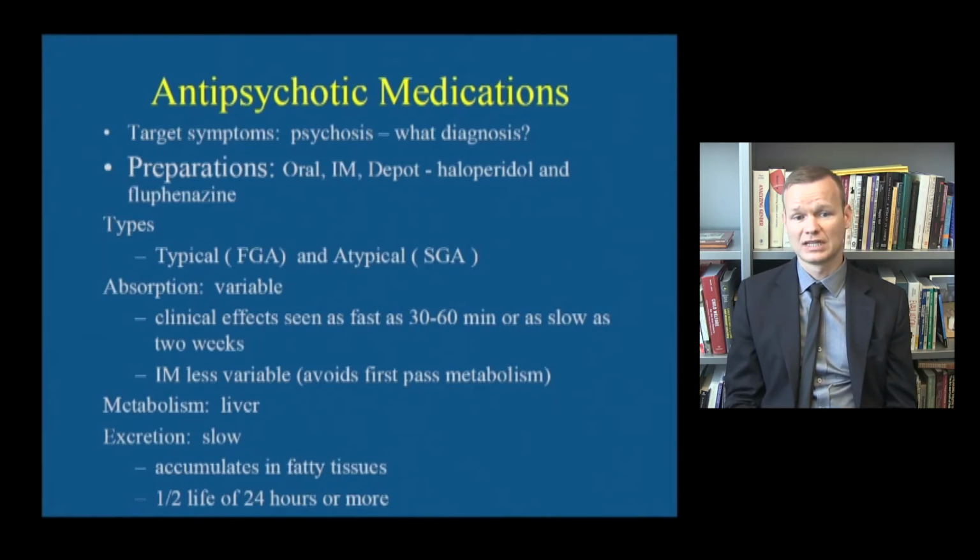The medication accumulates in fatty tissues, and that affects how much you would give someone based on body fat. And the half-life of this medication can be up to 24 hours or more, which means it's in the body for a full day or longer once it's introduced to the body.